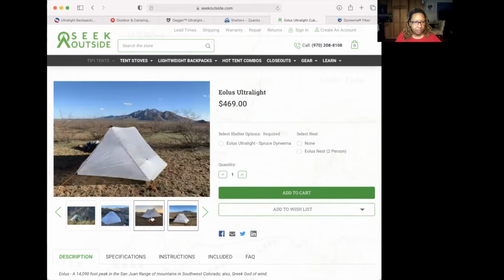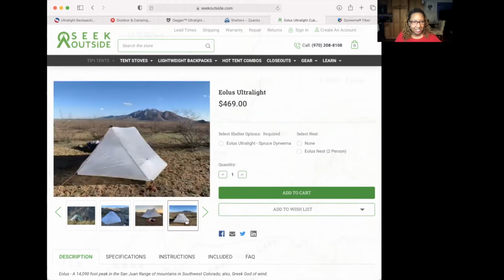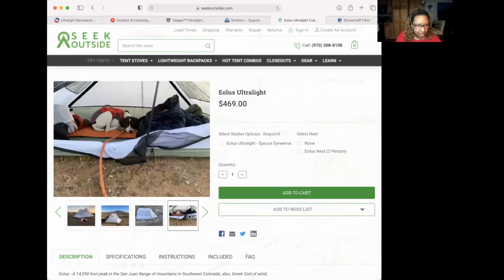So it looks pretty, they have their dogs outside. Wow. Okay. It looks pretty spacious. And it only has one door. No, it looks like it has 2 doors. Ooh, this one has 2 doors.